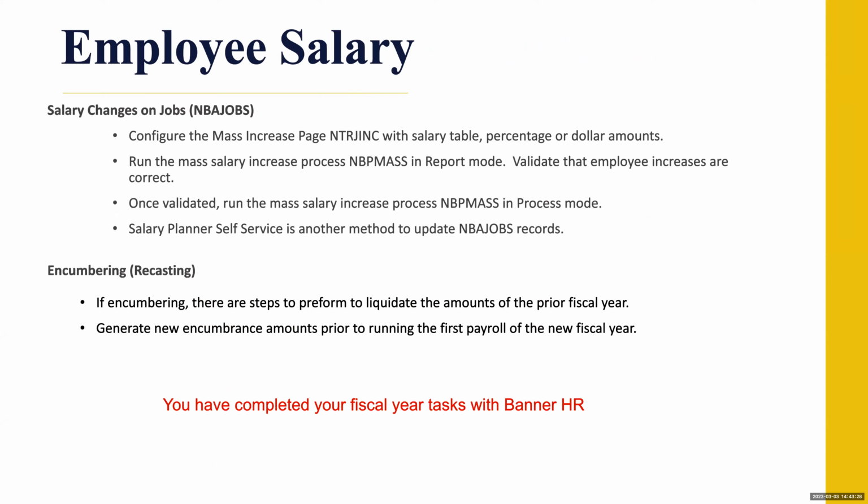Now, these two other topics are not necessarily part of fiscal year end, but they kind of can be. So I like to include them because it may be at your organization that your salary changes, COLA or across-the-board or merit increases, coincide with your fiscal year. And if that is the case, Banner has some options for you. You can use a rule page to build out those increases. You can say all of these groups of position classes and salary groups get this percentage or this dollar amount. And you can run a process and it will mass update all of your job records.